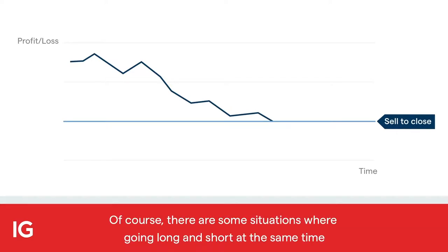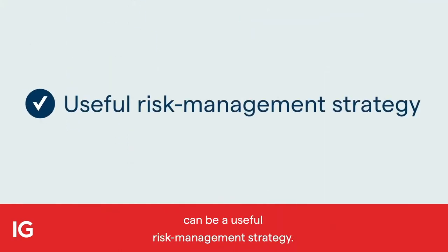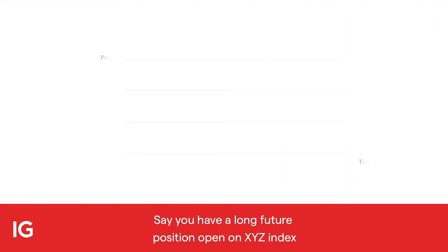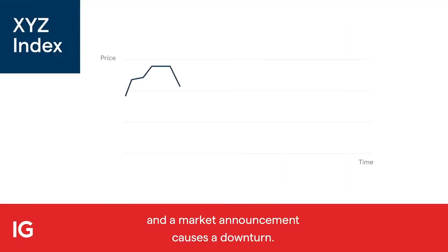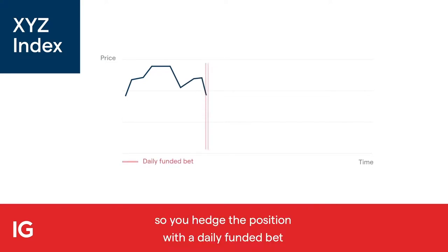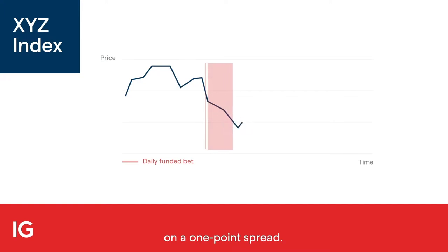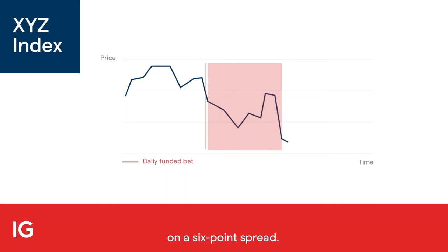Of course, there are some situations where going long and short at the same time can be a useful risk management strategy. Say if you have a long future position open on XYZ index and a market announcement causes a downturn. You think the downturn will only be short-term, so you hedge the position with a daily funded bet on a one-point spread. This is cheaper than closing and reopening the future on a 6-point spread.